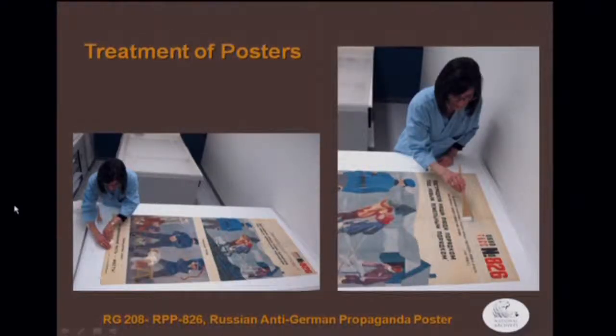Treatment of the posters is ongoing and includes surface cleaning, consolidation of flaking paint, removal of old mends and pressure-sensitive tape, humidification and flattening, and mending tears and losses.